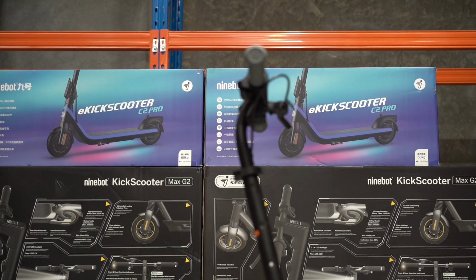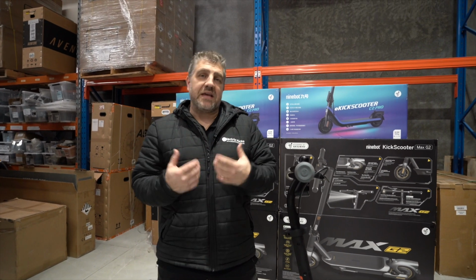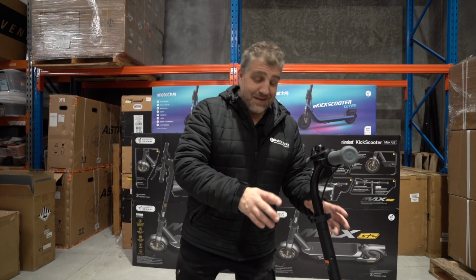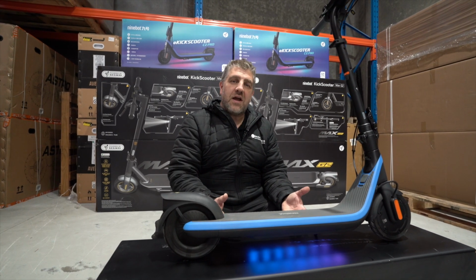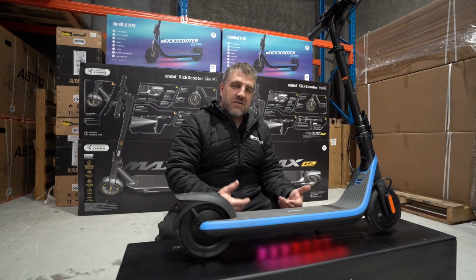So one of the other really cool features about this is the Bluetooth speaker it has. You can actually connect with your phone and play some music through that speaker. But even better is if you come down here, you see these lights, you've got these RGB ambient lights, and they will actually change and flash to the beat of the music, giving your kid a really fun riding experience.